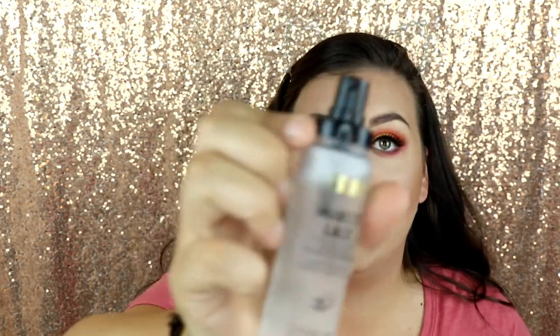Okay, last but not least, I'm going to set my face with the Milani Make It Last setting spray. I just love the smell of this stuff.